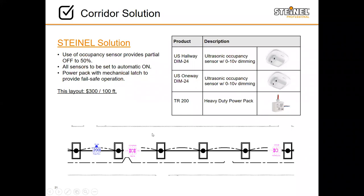But again, if there are some limitations or specific reasons in this particular application, like a hard deck ceiling or other extenuating circumstances, of course we would entertain that. It's certainly a possibility. But our first go-to in a corridor is typically going to be the US Hallway with a power pack.